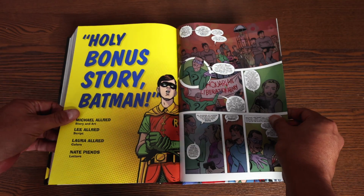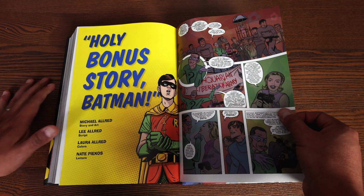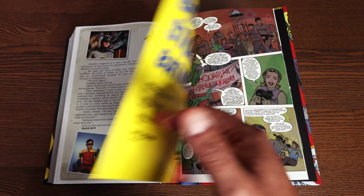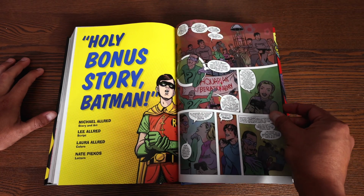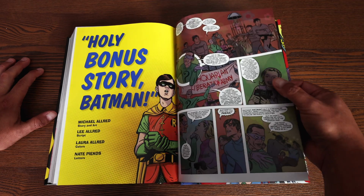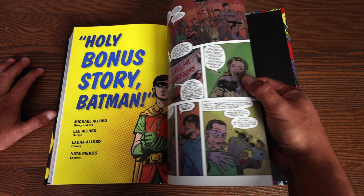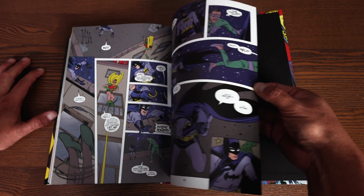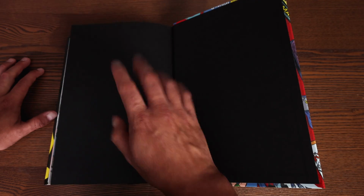And then they even give you a holy bonus story, Batman, by Mike Allred. This is from the Solo Deluxe Edition. And the story and art is by Mike Allred. Lee Allred is doing the script, and Laura Allred doing the colors, and Nate Piekos doing the lettering, and featuring the dynamic duo. And then your end sheets.